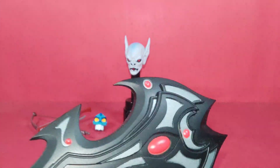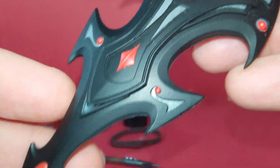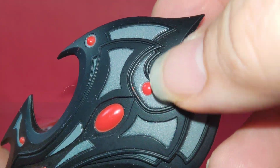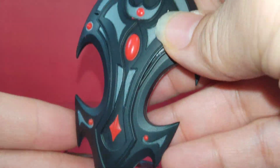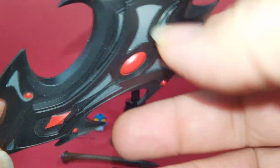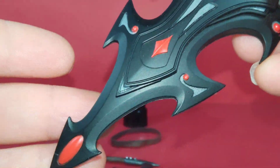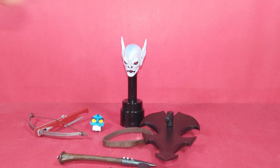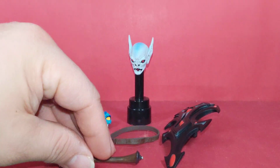Then we have this wonderful and beautiful shield with the decals and style and aesthetic of Hordak, with all the beautiful reds, grays. It's absolutely gorgeous if you see it like this. Same thing, this comes off, you place it in. Looks almost like a bat shield.